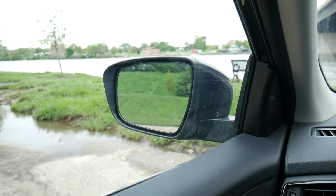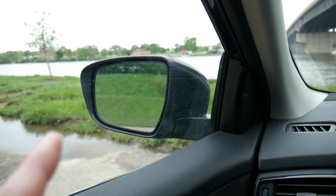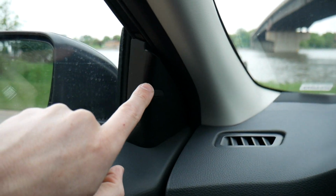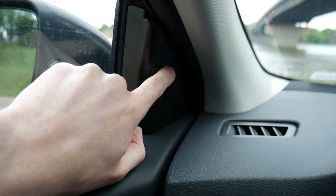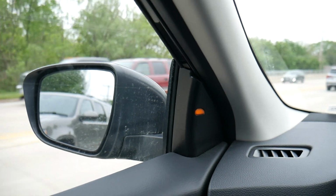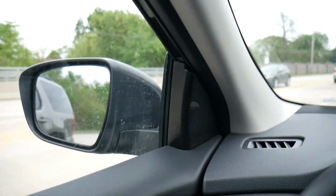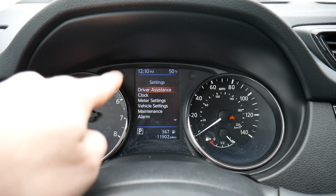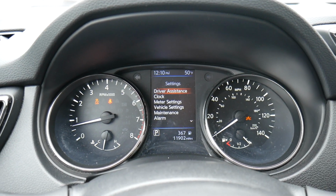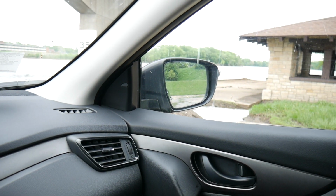Side view mirrors are a pretty decent size. You do have blindside detection on this vehicle, but it's not in the typical spot in the actual glass of the mirror itself. It's actually right here. It's a large yellow indicator that will illuminate when someone is in your blind spot. And as I mentioned before, you can turn that technology on and off pretty simply by just going to the driver assistance screen right here in the center gauge cluster screen. And you also get that same technology on your side view mirror on the passenger side.